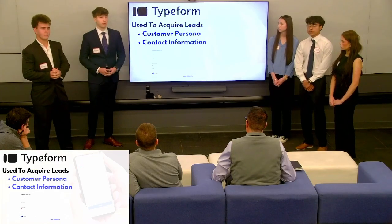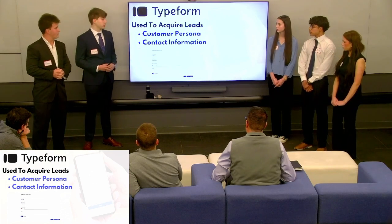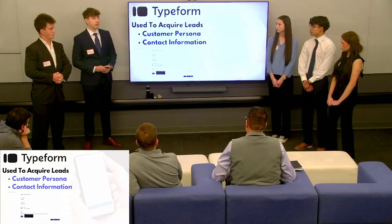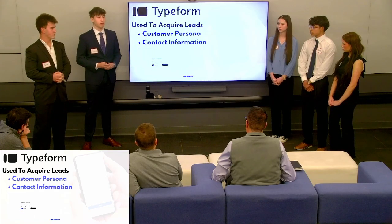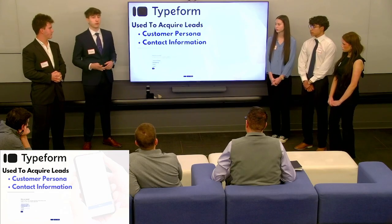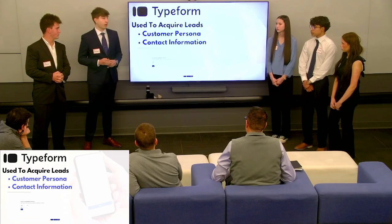We're going to be using Typeform during our validation process to acquire leads and essentially get customer personas for all our users and their contact information. In the bottom left, you can see someone filling out a Typeform. Typeform is basically a better version of Google Forms, where we can have different workflows so that everyone gets questions based on what they already filled out.